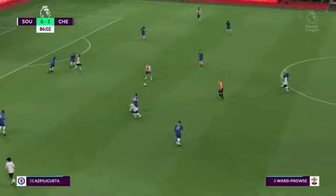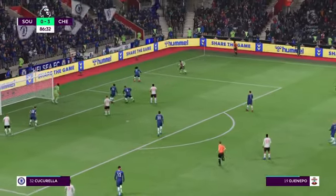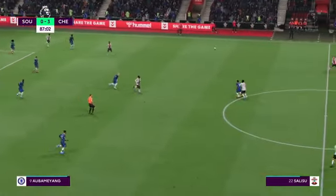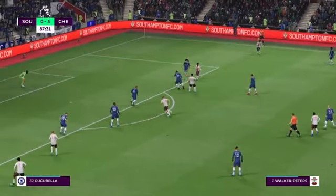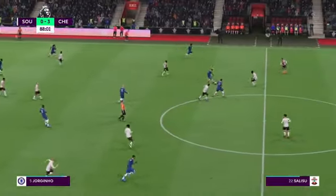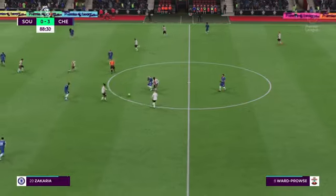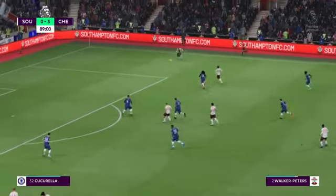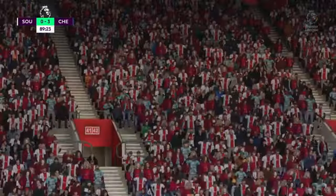Mislav Orsic. Ward-Prowse. Chance here. Thiago Silva's block. Danger averted. Well, that's really strong play to keep hold of the ball. Adams. A good and fair challenge. This might be ideal for the counter. Nice looking pass. The defender doing his job. Well, it's a good deflection. That'll be a corner.